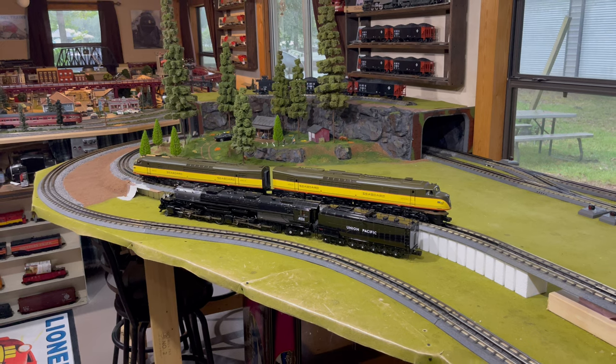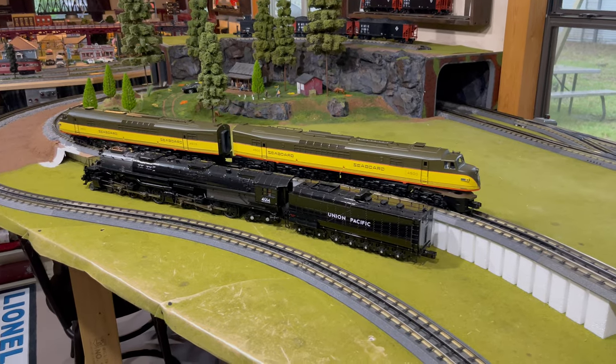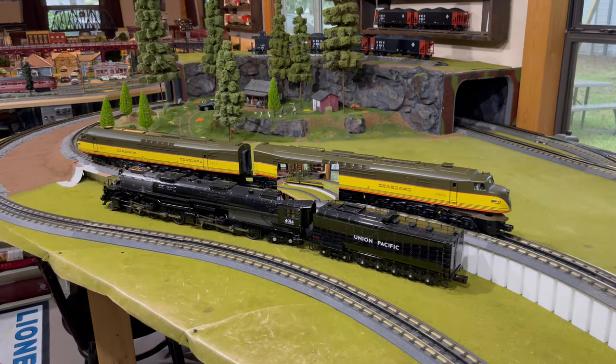I almost feel like we're getting more into G scale more so than O scale with these things. Here's the Big Boy next to it. Isn't this thing massive? It almost makes the Big Boy look like a cute little toy, doesn't it?